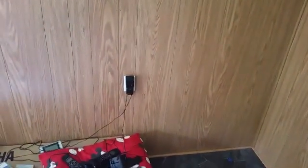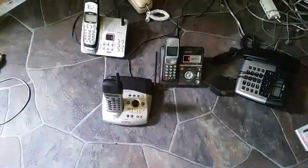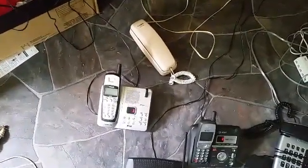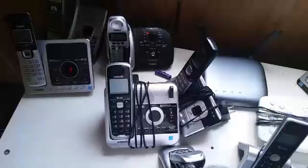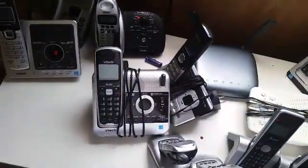And finally, the VTech brand of telephones. The VTech 2568, which came from the eBay. Then from the Amazon, the VTech IA5854, which will soon become the IA5877 base unit, which came from the Amazon, as I said before. Then the VTech CS5121, which came from the Amazon.